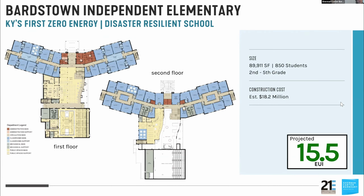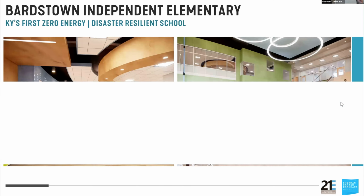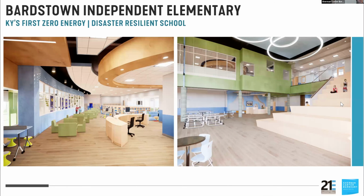And this is the plan of Bardstown. And again, you can see it's still very compact in nature. And now we've moved the gymnasium to the end of the building. You can see it at the bottom of the page. And we did that so it was easier to isolate the storm shelter, which is also going to be open to the community. So it is an important feature in Bardstown, which is a city school district. A lot of kids don't travel a lot, so it's very easy to get to the school. In the event of an emergency, families from around the school would also be able to utilize the storm shelter. And because of these efficiencies and more, we're now projecting it to be as equal to Jennings Creek at 15.5 EUI.